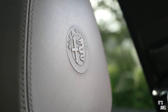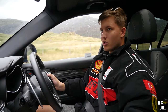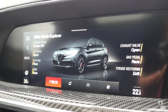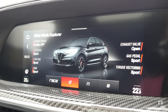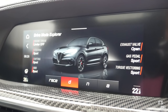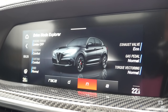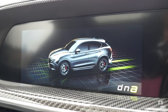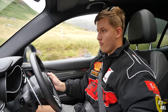So then, whilst the rain has ever so slightly started to come down, I'm gonna pop the gearbox back into automatic and flick through the drive modes. You've got four modes. You've got race, you've got dynamic, I think it stands for, which is the roughest of the other three. N, which is in the middle, I think is neutral or something like that. And A is even more soft and actually limits the torque. So I guess if someone was driving it who didn't want all the power, you can limit that. I can't remember what the A stands for, but I'm just gonna put it into N for now.